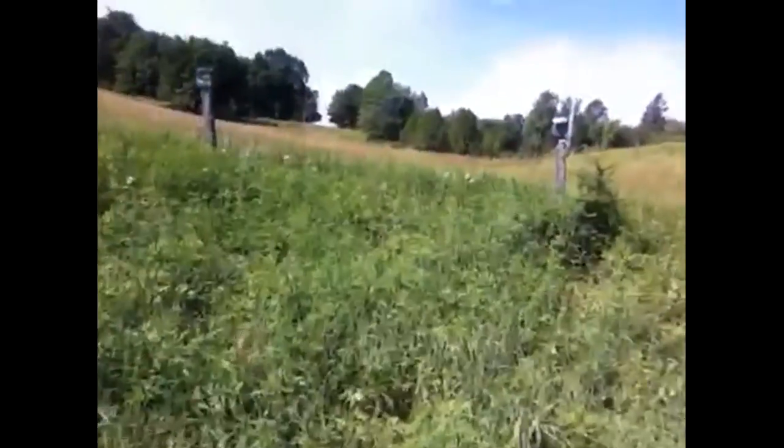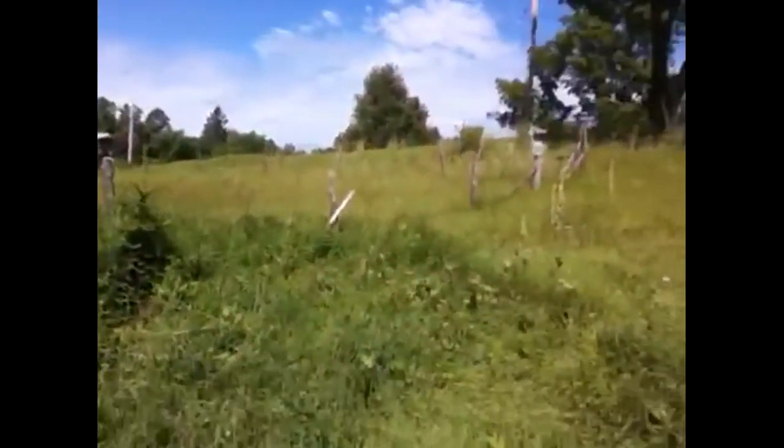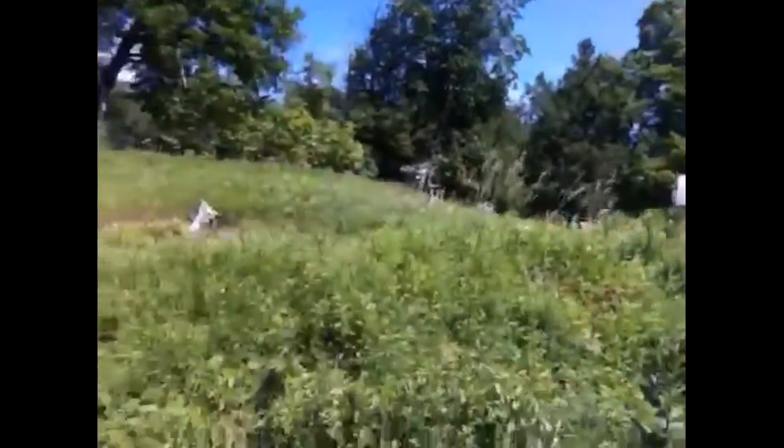Hello. I thought I would try jumping on the trampoline, but I can't even get myself up off of it to bounce. Hey, look, there's another one of my little trees coming along. That one. And this one. Maybe this is just stretched out, and that's why I can't get up off it to bounce.